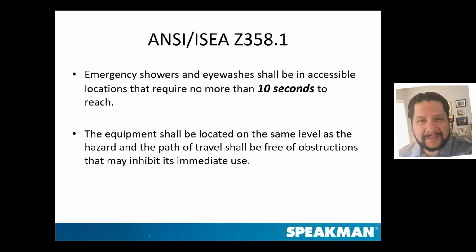The equipment should be located on the same level. So that means it can't be 3 steps up, 2 steps up. It can't be through a doorway. Even if the door is open and they say, hey, we never closed the door, it doesn't matter. It can't be through the doorway.